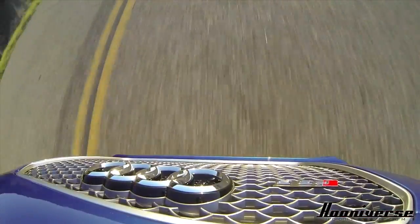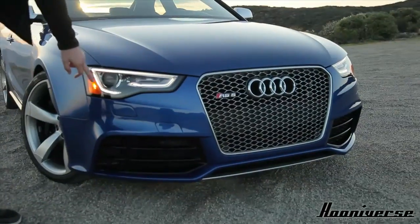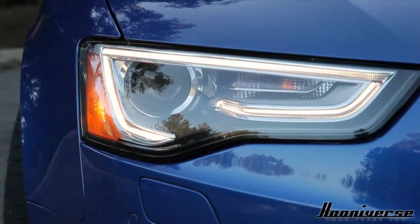It's got a big grille that you're either gonna love or hate. I like it. I'd like to see it blacked out though. The lower fascia is more aggressive. These LED daytime running lamps are some of the best we've seen on an Audi. The shape is fantastic. Day or night, they're shining, they look awesome.